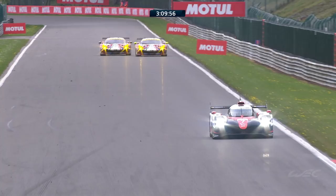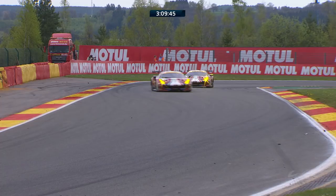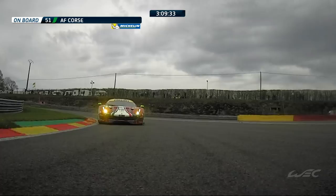GTE Pro lead battle is all about Ferrari right now, and James Calado with a much calmer pass there to retake the lead from his 71 sister car, Davide Rigon. And Ferrari obviously have taken the drivers to one side and said, no more hitting each other. But it seems they're still being allowed to race as long as they race clean. And Calado, desperate to win after 71, had the advantage in Silverstone.